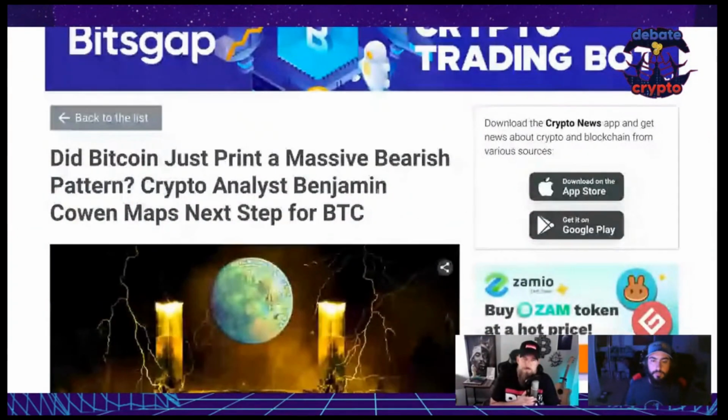Did Bitcoin just print a massive bearish pattern? Crypto analyst Benjamin Cohen maps next step for BTC.